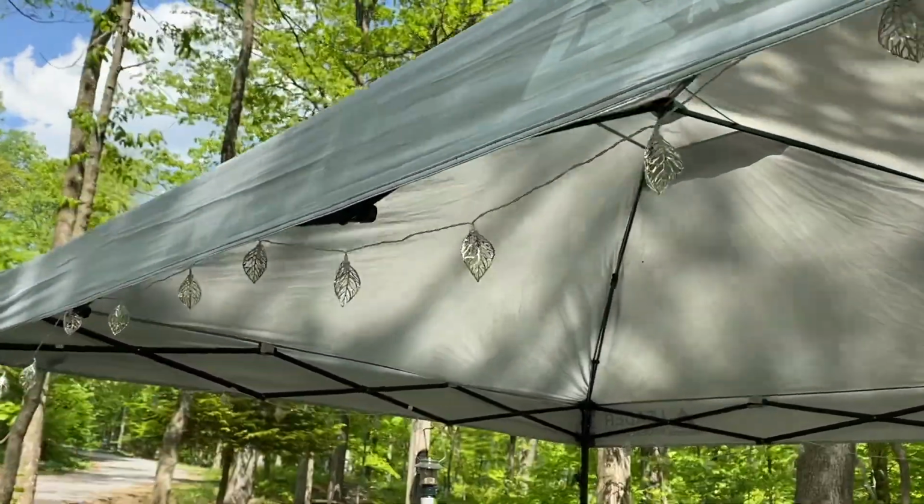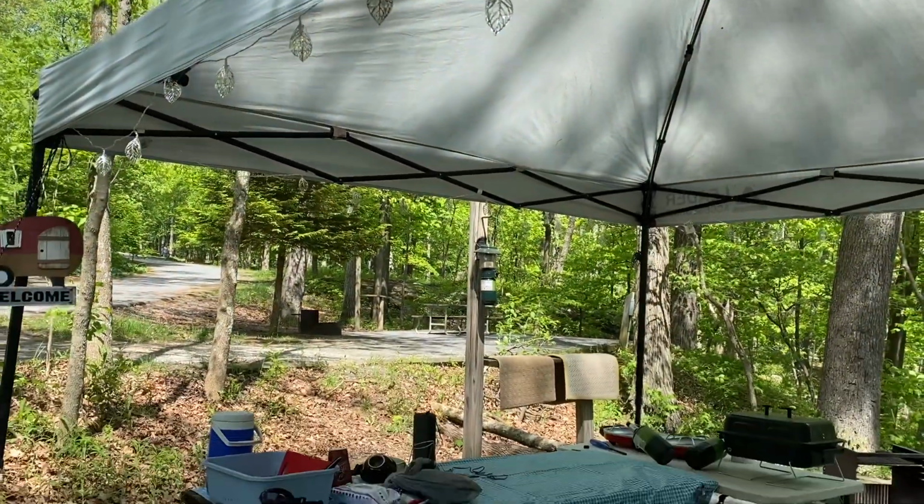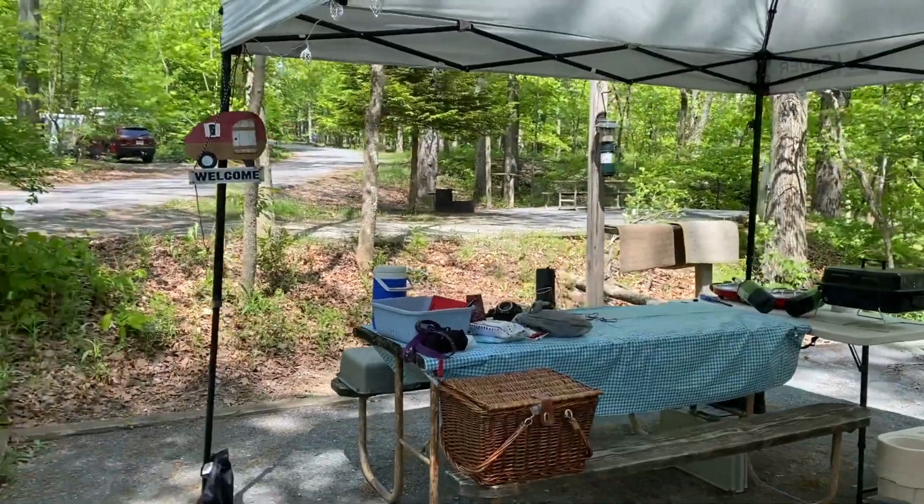And check out these cool lights, like little leaves on our canopy. It's nice at night. I've got to send my neighbor a picture to tell her how good they look.